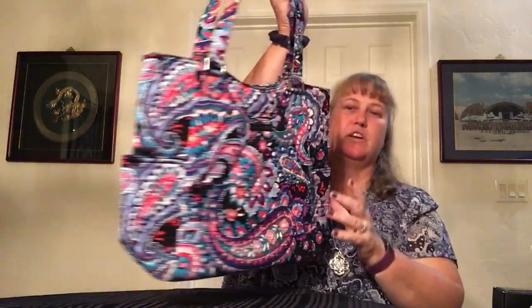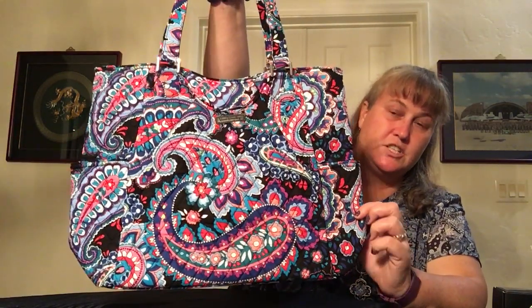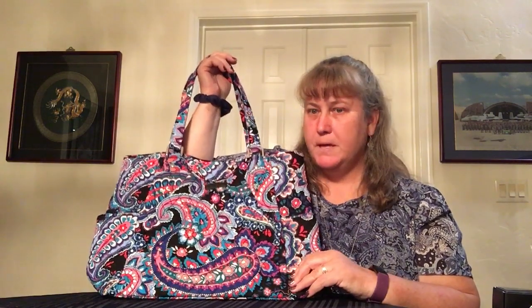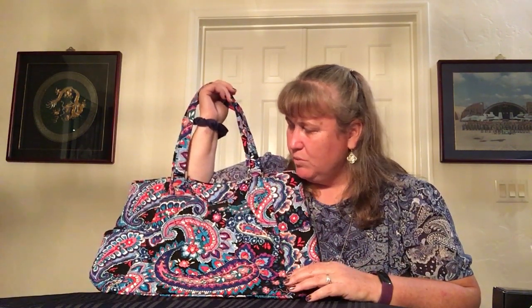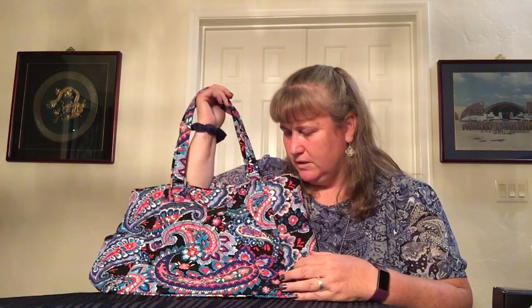But on the front, you can also see all the different colors and paisleys and florals. It's just really, really pretty. This pattern reminds me a lot of Parisian paisley, actually. A lot, but it's completely different colors. And I mean, it's not identical. I don't think it's the exact pattern. The other one was a little more blockier, almost digital looking in a way.